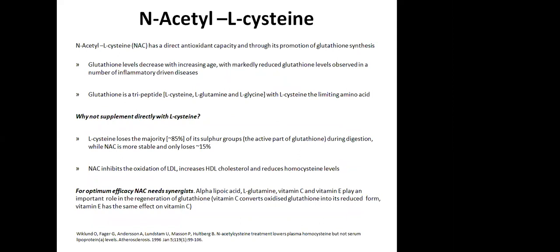So again, it works alongside things like alpha-lipoic acid, glutamine, vitamin C, and vitamin E, which are all important in the regeneration of glutathione. For example, and you can see that at the bottom of the slide here, vitamin C is really important in converting oxidized glutathione into its reduced form, and vitamin E has the same effect on vitamin C. So it's like a baton race of recharging each other.